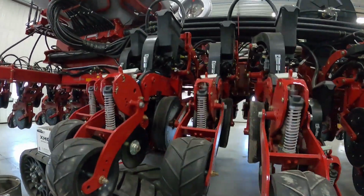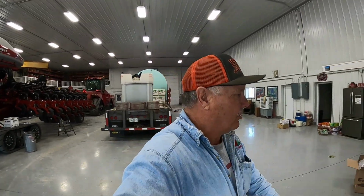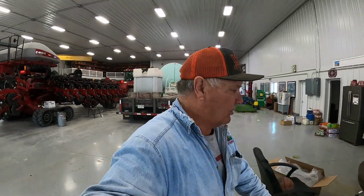Anyway, I'm getting this all ready to go today. Probably won't plant any beans tomorrow, but Saturday I'm going to at least plant a field, make sure everything's going right and working. I know what I'm doing. And we'll take off for Easter, and then Monday we'll start hitting it.